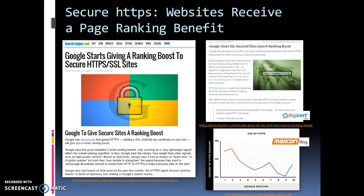secure, that they're encrypted? Here's another one from the DigiCert blog, again suggesting that Google is starting to give an SEO rank boost to websites that are SSL enabled. And then a MaxCDN blog, a recent post, showing the top positions of Google and the percentage of websites that actually have HTTPS or are considered secure.